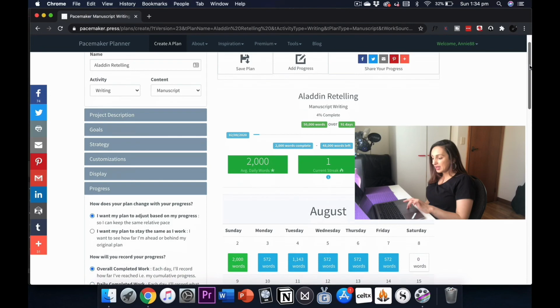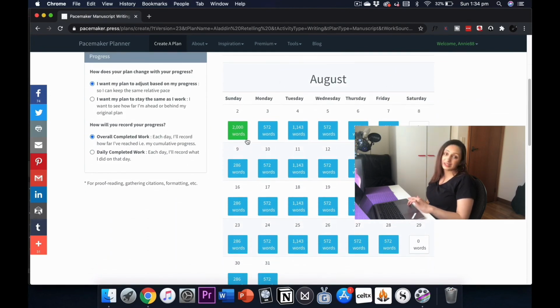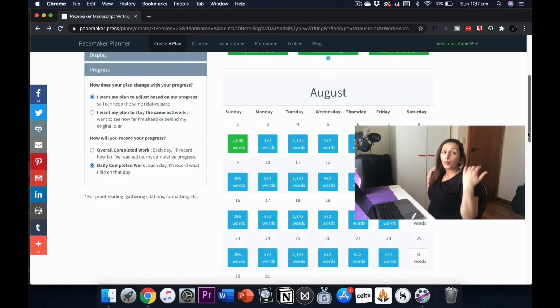And let me scroll down, and you can see on this calendar it's added those 2,000 words, and it's changed the color to green. And because I've actually selected the option to, Pacemaker has then adjusted the rest of the daily word counts to accommodate for the 2,000 that I've written today. So by the time I get to October 31st, I will reach my 50,000 mark, which is great because say you've had a day where you haven't written at all. Pacemaker will adjust for that, and you won't feel bad that you've missed or skipped a day because Pacemaker has adjusted that for you. So that is basically how Pacemaker works.